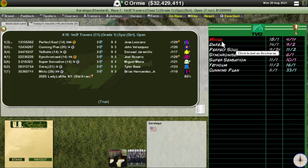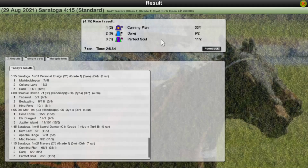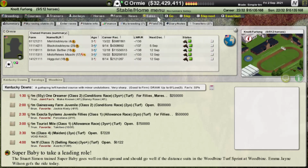Okay, so a lot of the horses that could have gone in this, maybe, because it was a fillies and mares only race, they've gone up to a mile 2 for the Travers, which is one I was going to run with British Battler, but I didn't think they'd be ready for, and they're not. Cunning Plan wins. Okay. Yeah, I think that would have been an easy win. I do think that one would have been an easy win. No, I just don't have the breeding. I can't keep checking. I don't have the breeding in the game yet to see what those 2-year-olds might be.